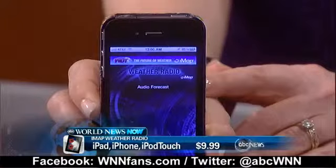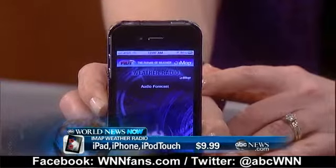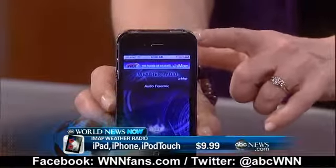The current conditions for Myrtle Beach, South Carolina at 10:53 p.m.